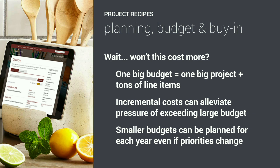So because of this, we advocated for these incremental costs that are way more compact and thus more controlled, in a more controllable environment. So we didn't have to worry about crossing out these tiny line items as much as we had to worry about delivering this package that would make the website more enhanced and have extra features. In addition, by advocating for a smaller budget year over year, we're able to adjust our priorities as needed.